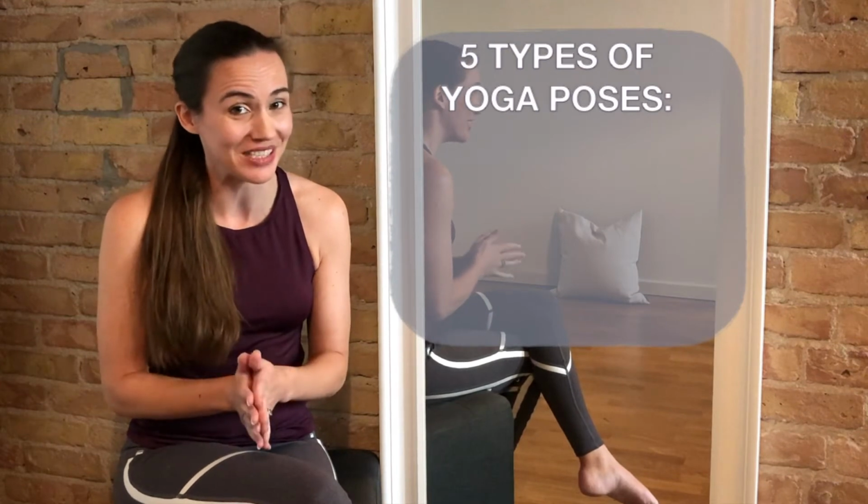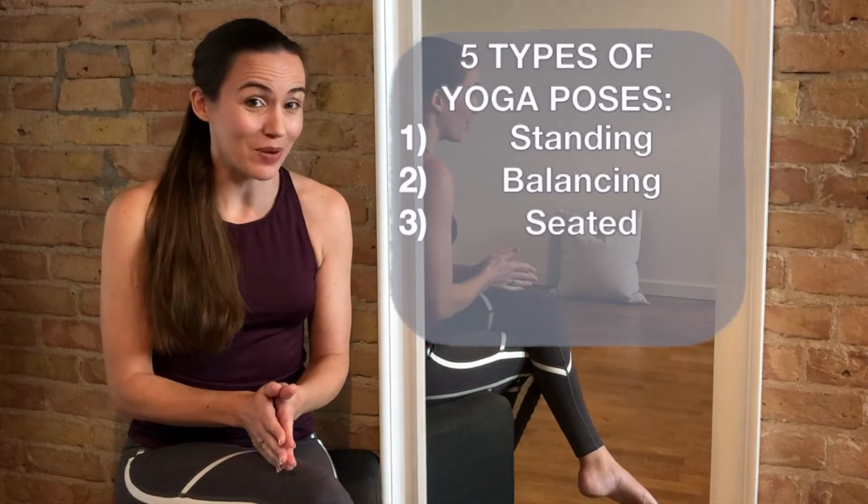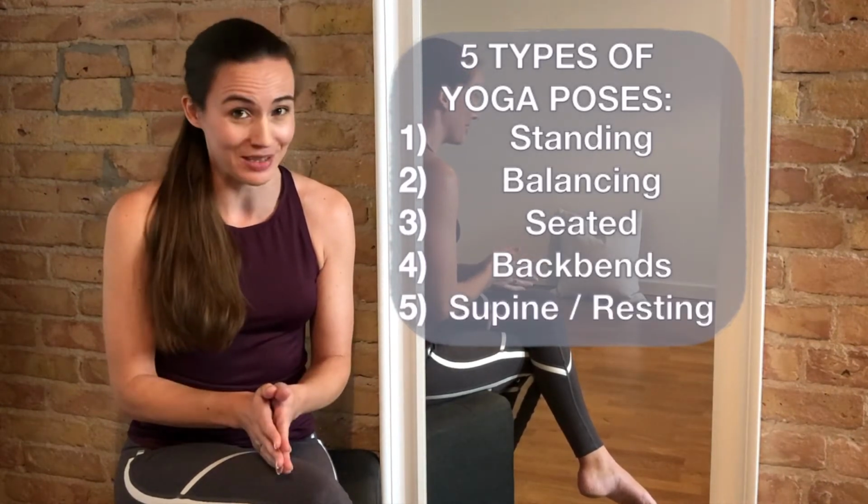So in choosing five beginner poses to practice daily, let me start by saying that there are five general types of yoga poses. Standing poses, balancing poses, seated poses, back bends, and finally supine or resting poses.